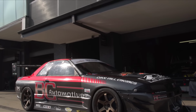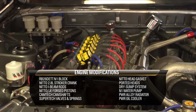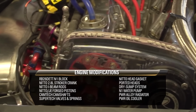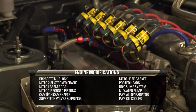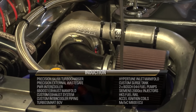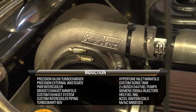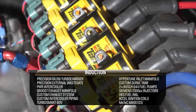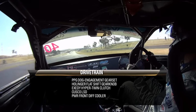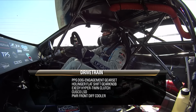Hitting 300 kilometres an hour at Sydney Motorsport Park requires some serious power. Providing it is an RB26, strengthened and stroked thanks to a Nitto 2.8-litre stroker kit. A dry sump system, N1 water pump and PWR coolers keep it alive. Boost comes from a Precision 6466 sitting on a 6-boost manifold with the upgraded fuel and ignition systems controlled by the Motec M800. A PPG dog engagement gear set with Hollinger flat shift gear knob and Exedy twin plate clutch transfer that power to the ground.